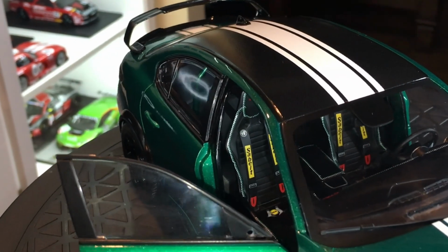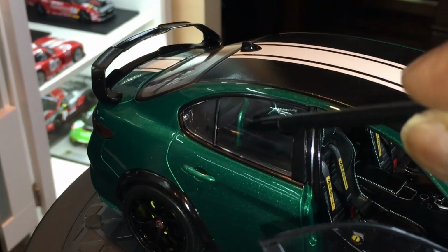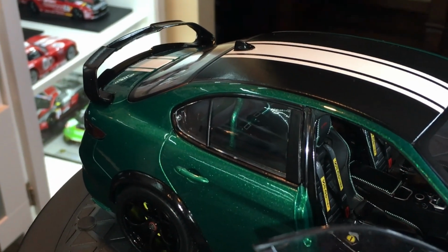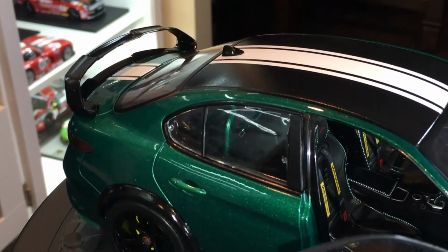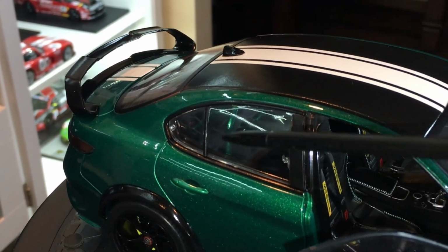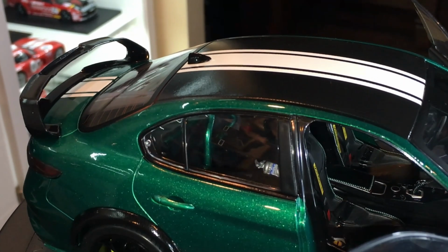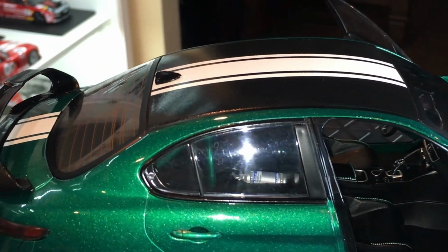It's not surprising there, but they look very good. There is a roll cage back here, as you can see, and they painted it exactly with the same green paint. It has that speckle, so that is really nice. It's a very nice touch. I like that a lot.